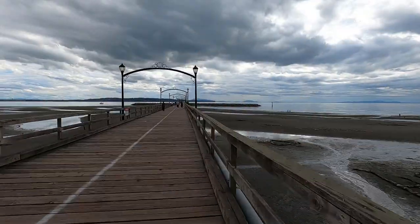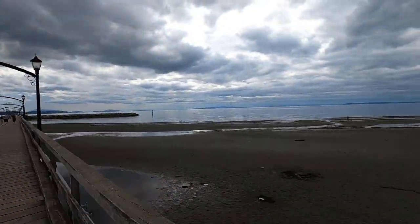We are here in White Rock, British Columbia, Canada, right next to the US border. Today we are going to be doing a hyperlapse tour of the beach here. We're going to be walking in front of all the restaurants. We'll go check out the White Rock here in White Rock, and we'll go walk down the pier. It's going to be a ton of fun, so let's go.